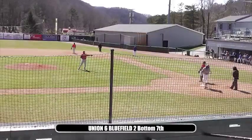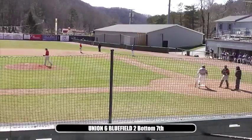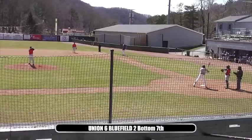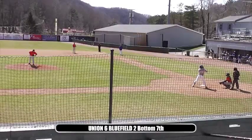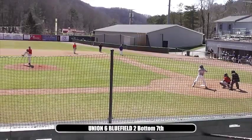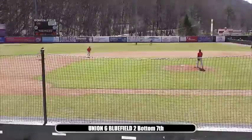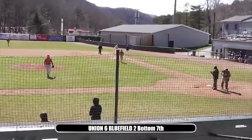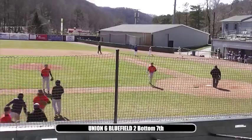So Bluefield sporting those camouflage jerseys with Rams and American flag background lettering on the front with the numbers on the back and the exact same thing. Union in the orange jerseys, black caps, and the white letters and numbers. No balls, 2 strikes, 2 outs, no Rams right now on the base paths. The 0-2. Swinging, a grounder up the middle, charging in. Holmstrom, off-balance throw. 3 up, 3 down for Bluefield. We go to the 8th inning. Rams are down by 4. It's 6-2 Union.